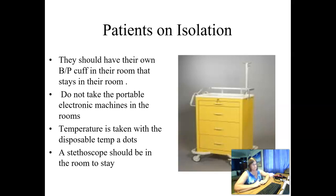When a patient's on isolation, we do not want to be taking in our stethoscope and our blood pressure cuff and our portable oxygen saturation. We don't want to be taking our equipment into that room, because if we do, it has to be completely decontaminated when it comes out. So if we take in that electronic machine, that entire machine has to be completely decontaminated when it comes out. So they should have their own blood pressure cuff that's going to stay in the room and their own stethoscope. They're not usually great stethoscopes. They're kind of inexpensive ones, but they work.